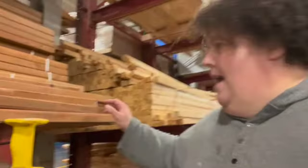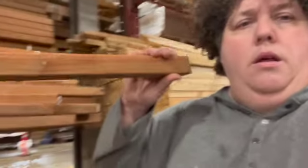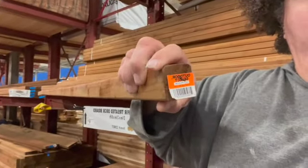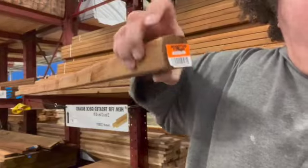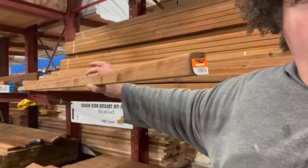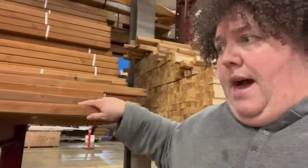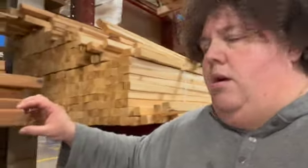So if we look at it, it's got a little square end. 2 by 2 by 8 is the measurement. So that's kind of what that is. Whenever you look at something like this, the most common size is a 2 by 4. So that's just this way by this way.